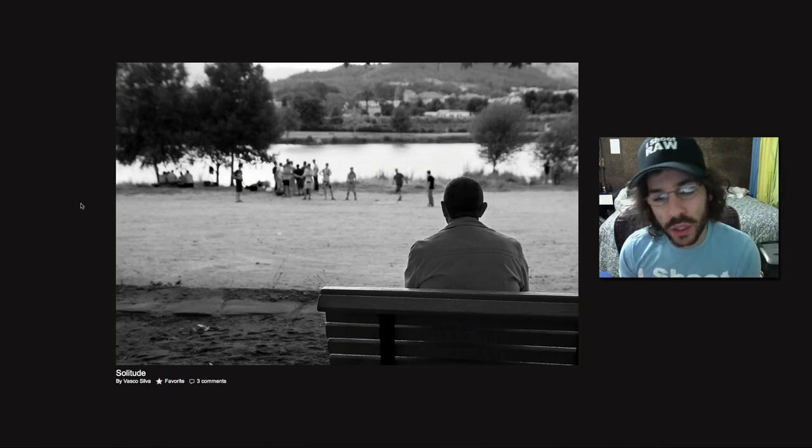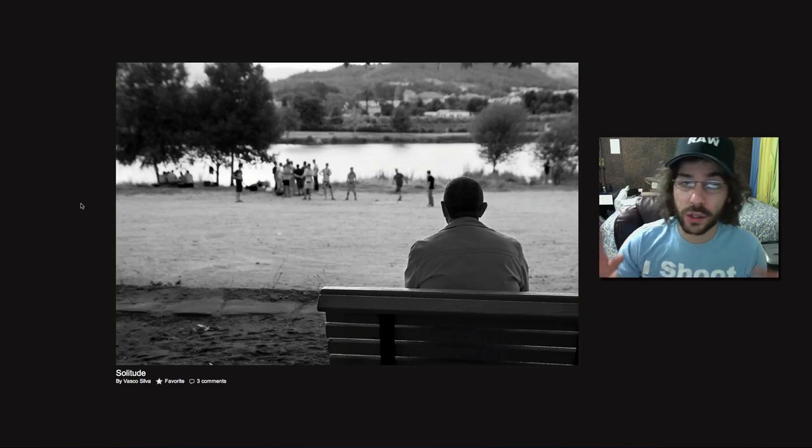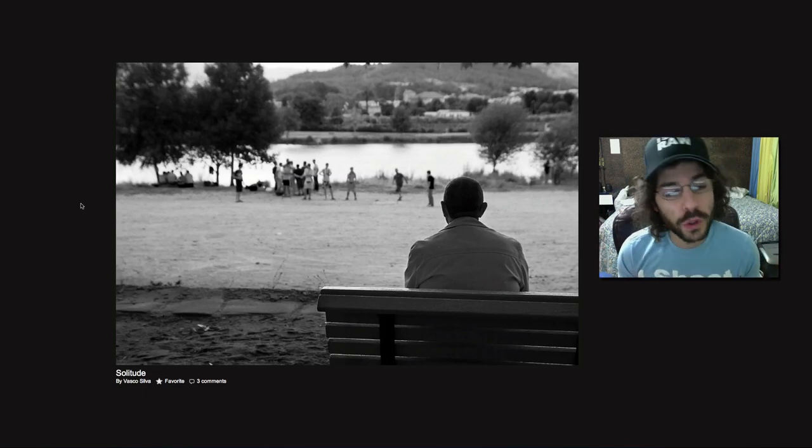But I think this image is spot on with the way that it's composed and the way that the background is just enough, just blurry enough to give you that effect that the person's sitting here and you want to try to figure out, are they upset? Are they off on their own for certain reasons? Were they sent to a timeout? Who knows? But this one, much better.